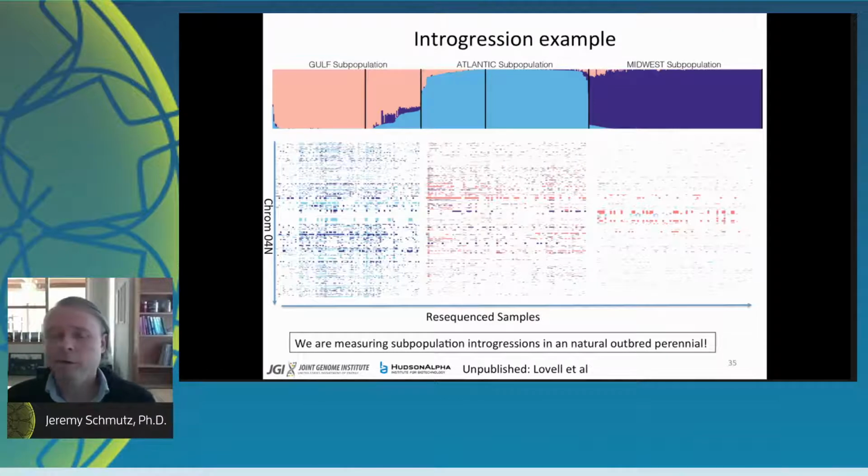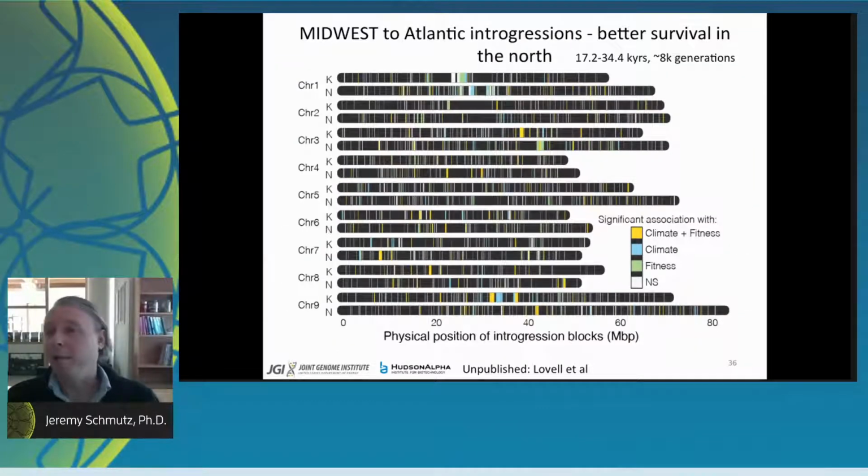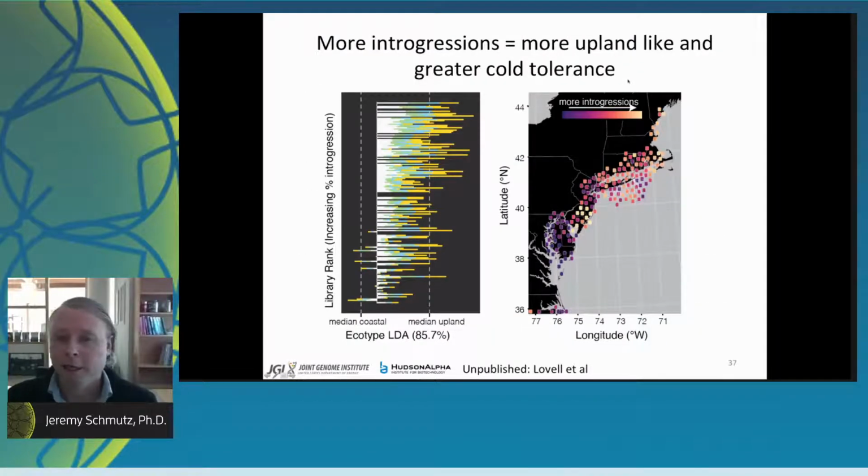And it happens over and over again, and it's reduced us to a small amount of Midwestern material in the Atlantic material that has survived. And we can map that back to the genome and identify these regions of the genome that are associated with this climate adaptation and fitness and production applications there. And you can see it's a small amount of the genome that are associated with any of these kinds of exciting things. And it's occurred over the last 8,000 generations. If you put this back on a plot, you can see here that the further north you get, the more Midwestern material you get as introgressions in the East Coast material.